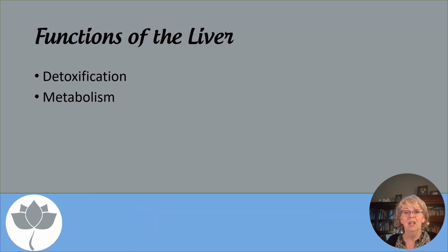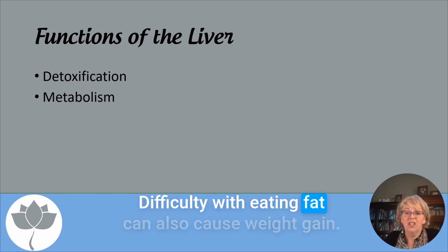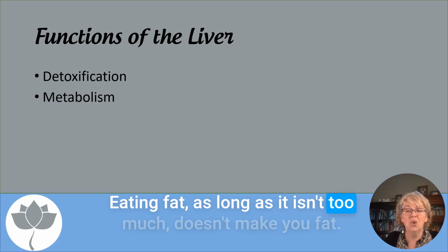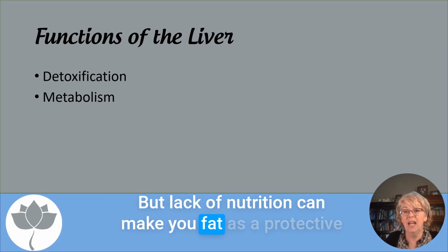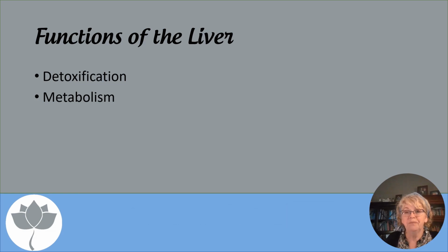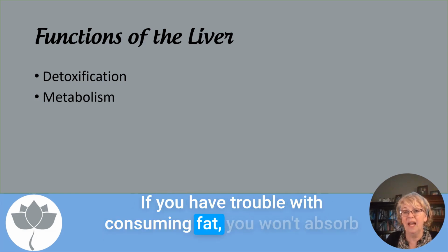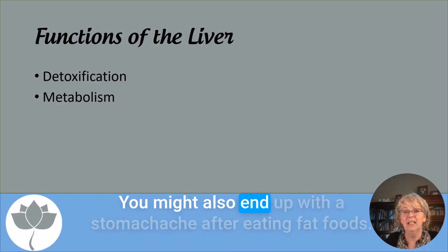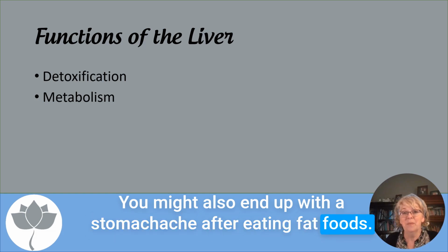Difficulty with eating fat can also cause weight gain. Eating fat, as long as it isn't too much, doesn't make you fat, but lack of nutrition can make you fat as a protective mechanism for your body. If you have trouble with consuming fat, you won't absorb the vitamins A, D, E, and K. You might also end up with a stomachache after eating fat foods.